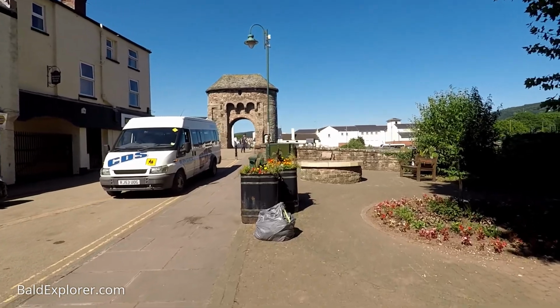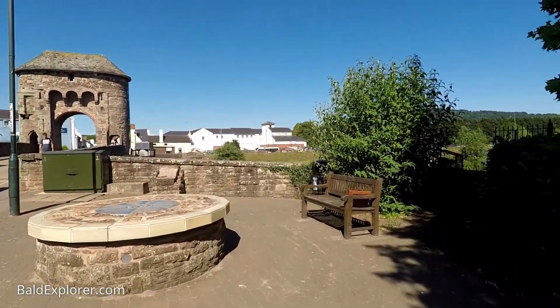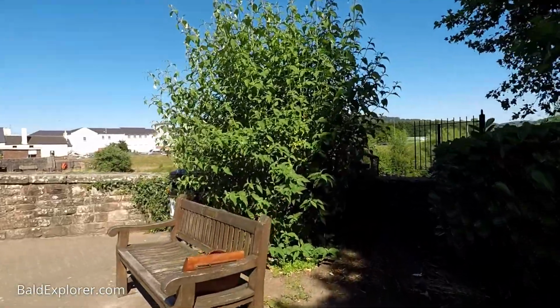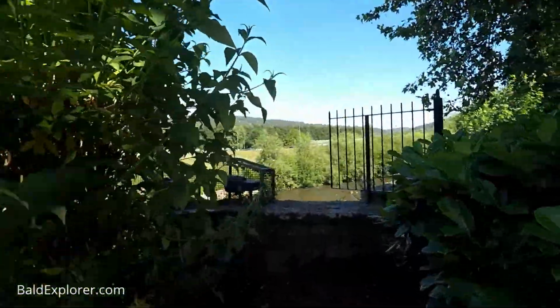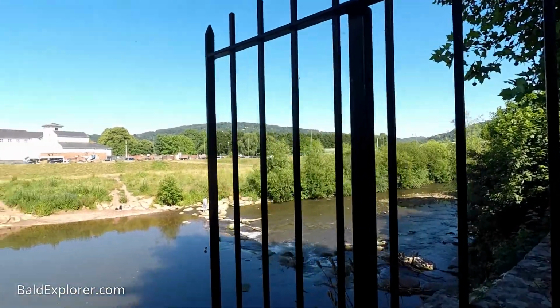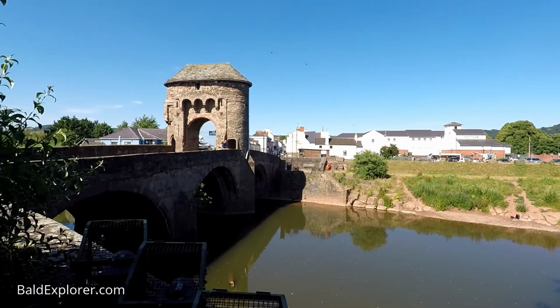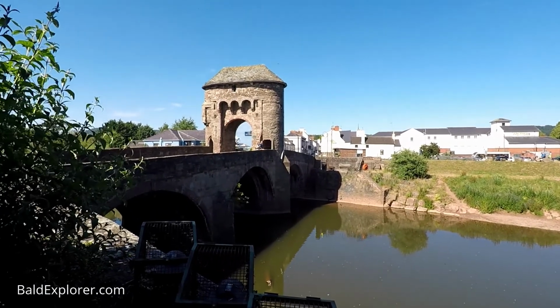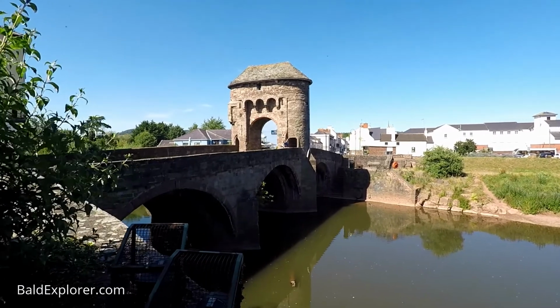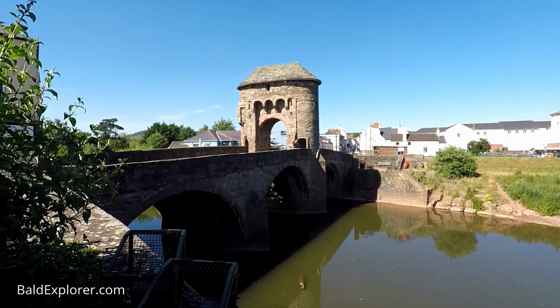I'm going to go and do several different views, mostly to get rid of that awful truck. I'm going to get a view from up here, which looks down onto this river. Now I've got to climb up, which I shall try and do without falling over. And here, if everything is all right, is a view of this terrific bridge, complete with a gatehouse.